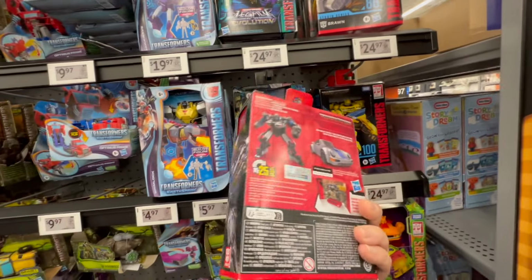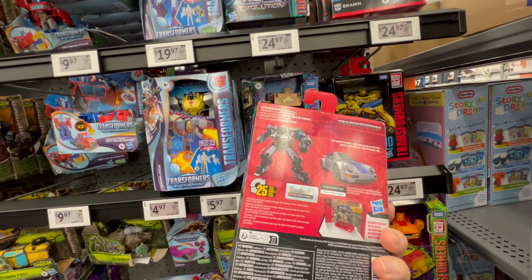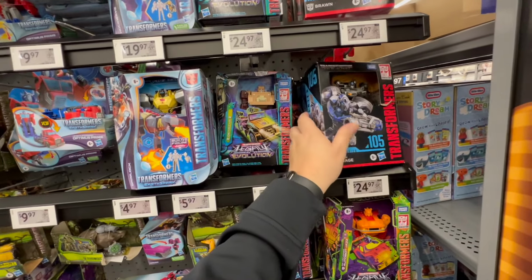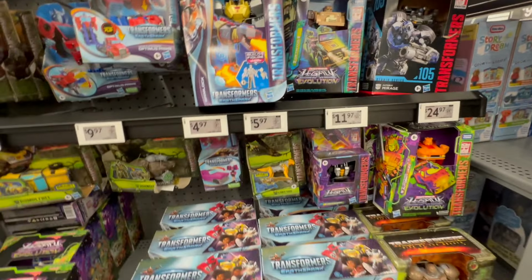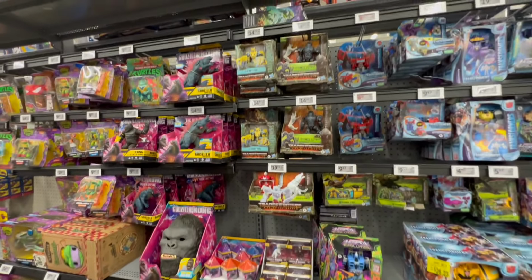Weren't people looking for this guy? He's a very nice looking character, very nice looking transformation too. But I'm just not digging him right now. I already got a Mirage. I don't know, I'm just not looking for that right now.